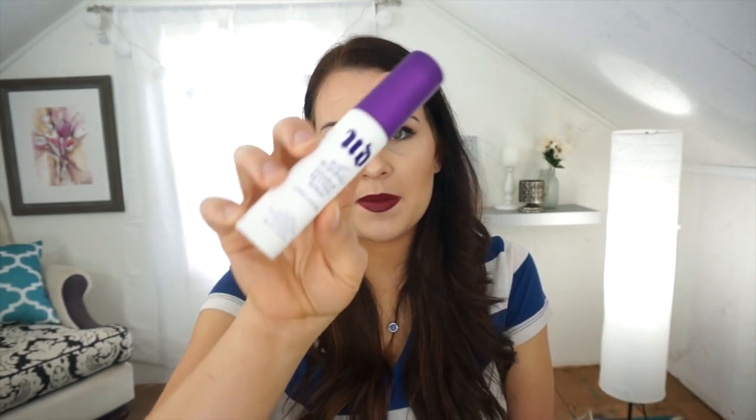And then the very last thing I'm gonna be bringing is this Urban Decay All Nighter Makeup Setting Spray. I got this around Christmas time and I have the full size bottle, and so I haven't been using this one. But I'm so excited I get to bring it with me because it'll be the perfect little size in my travel bag. Okay, and then the last thing in here is my Smashbox Photo Finish Foundation Primer.